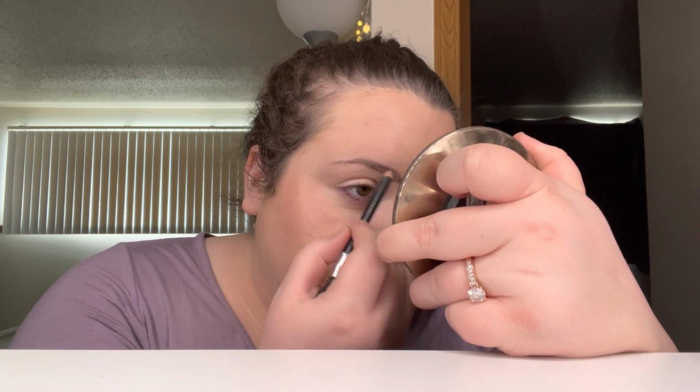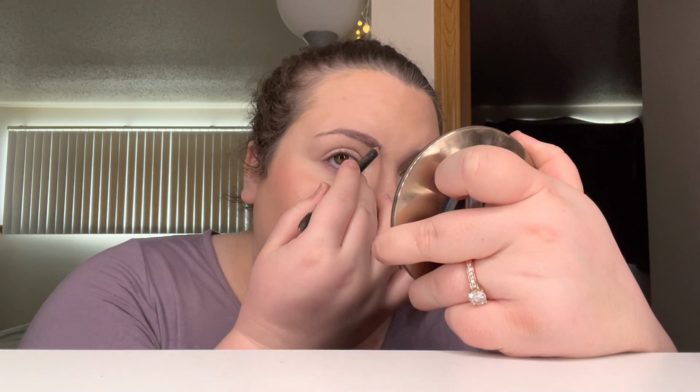Okay. Moving on, I'm going to be going in with my brow stuff. So I'm taking a brow pencil, obviously, and I'm just going to kind of go into the bottom of the brow and just kind of like lightly fill in the front. I'm not filling in the whole thing. I'm just filling in just the front of the brow.